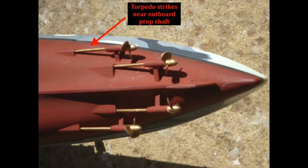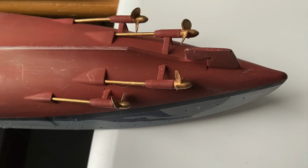This was the critical strike that doomed the Prince of Wales from this point on. Prince of Wales had 4 propellers, each blade the size of a man. The torpedo hit just forward of the bracket that supported the free tail section of outboard propeller shaft, the top propeller in this model. The torpedo strike blasted a hole in the hull that was 6 metres by 4 metres wide and was very close to where the prop shaft entered the hull.